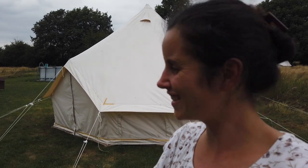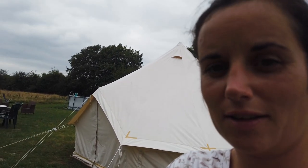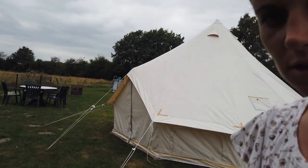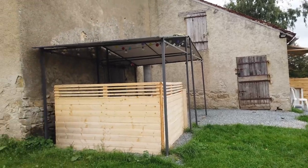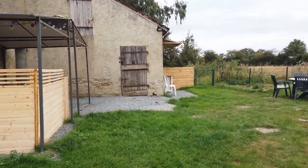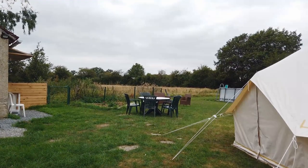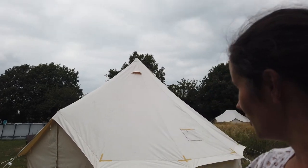There we have it. Tent is up. I'll show you around so you can see the location. So that's the bathroom stuck dead ahead, and then there's the kitchen there. And still lots of room for seating on the other side. So I think that will work.